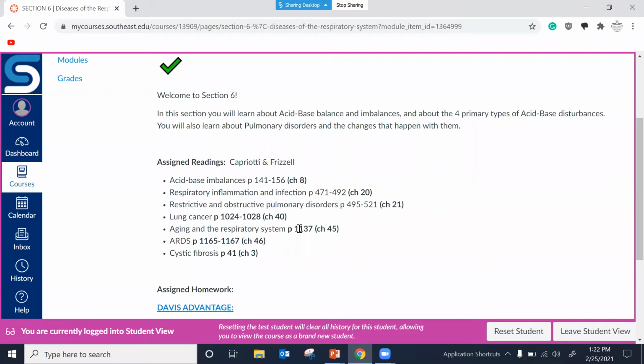Chapter 40, do read that. I know there's at least 1 or 2 questions on the exam specifically about aging and the respiratory system, which is out in chapter 45. So do go look at chapter 45, because they kind of put 1 or 2 questions on each exam about aging and the respiratory system specifically.